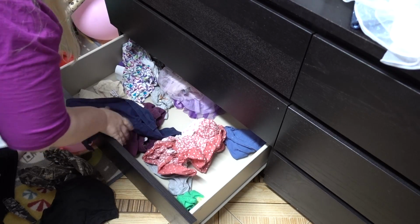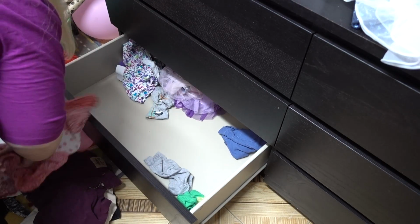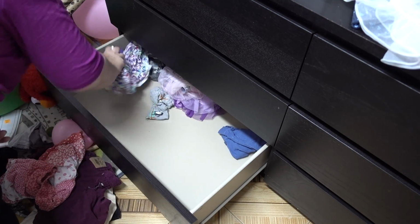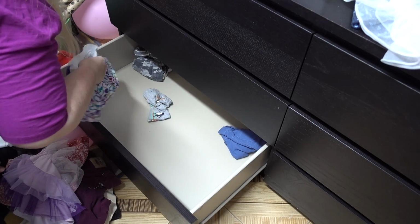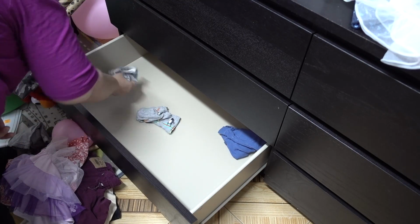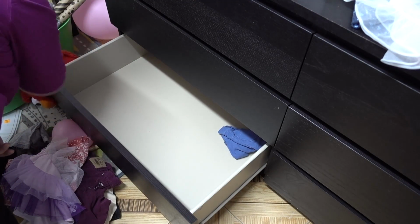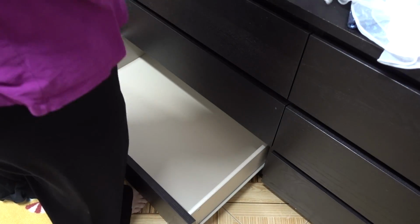Okay, and the third drawer is usually just parts of outfits, like skirts, shorts, pants, sometimes some onesies, some play clothes, things like that. Things that I need to complete an outfit. I'm gonna get rid of a lot of this stuff though, because it doesn't actually go with anything that she has.